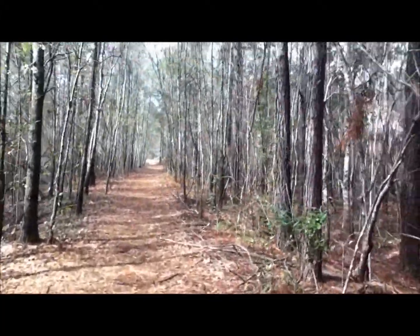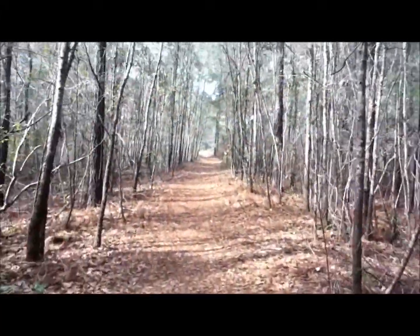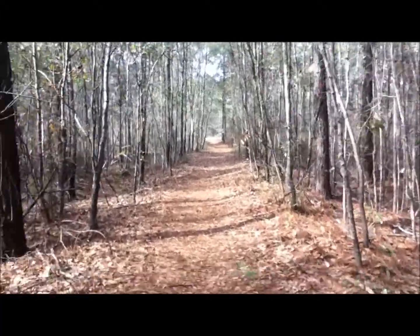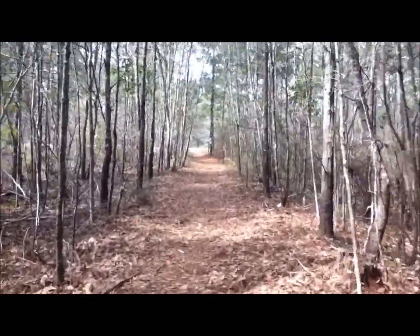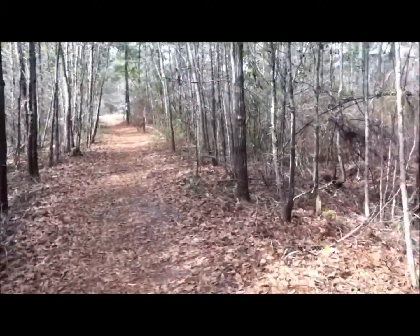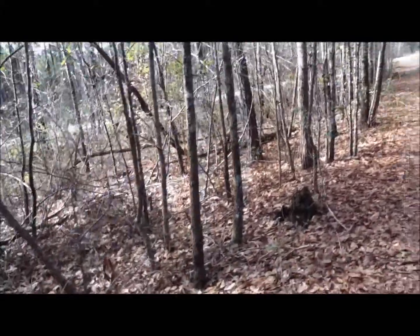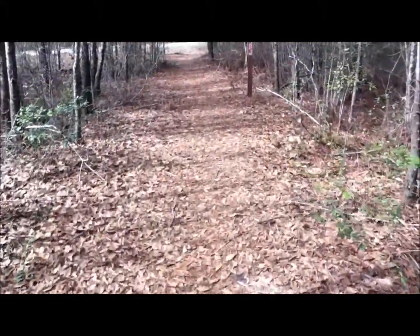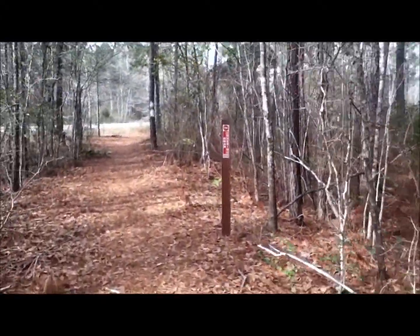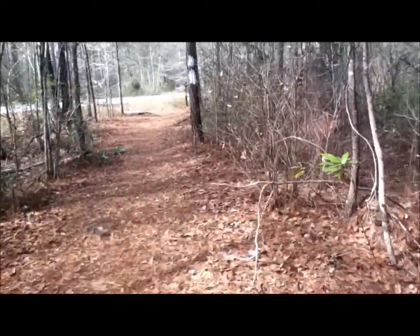Beautiful day out here, guys. Absolutely beautiful day out here. So let's see what Steed Creek out here looks like. Let's get some of these trees out of the walkway here. And this is definitely Steed Creek. I know it because it's the only second road you're going to cross from the 17 trailhead, and that's Steed Creek Rd.